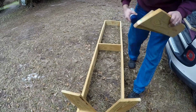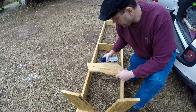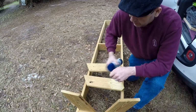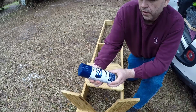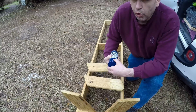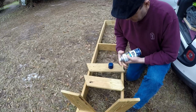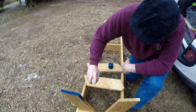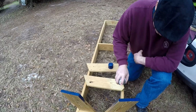All right, for a $20 hive stand, I'm gonna attempt, this is the underside. I'm trying to make sure that I get this grain sealed up. So I got some cheap 2x paint and primer gloss from my local Walmart, and it was, I don't know, $3 something a can. So I'm gonna try to seal some of these ends.